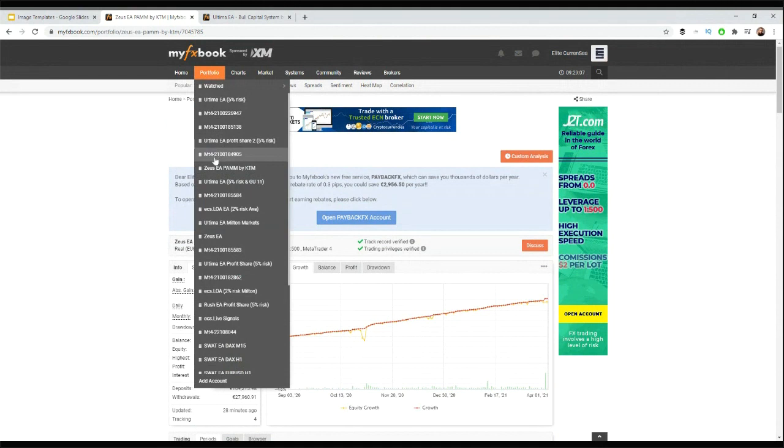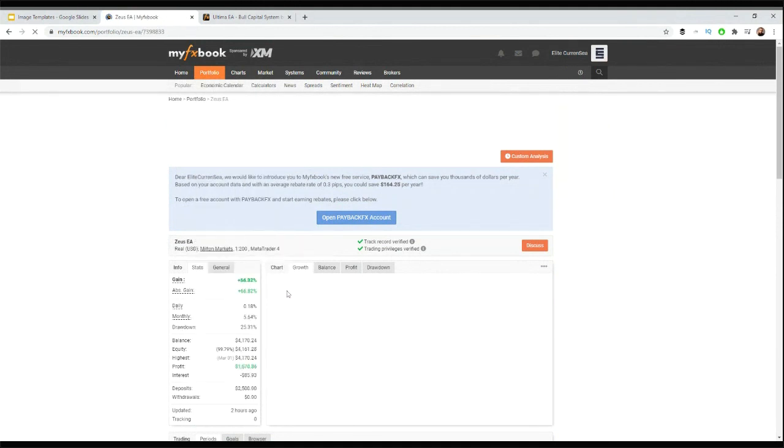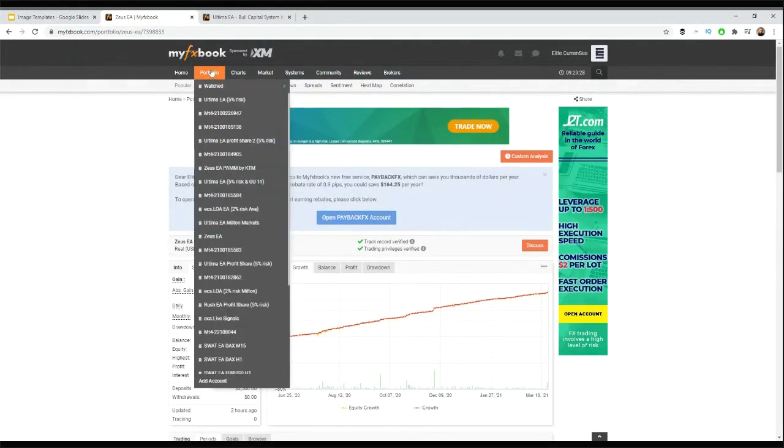We also have our own, this is the profit share account. We also have our own Zeus EA that we're trading ourselves. And that's up almost 67%. And last month had 3.74, pretty similar, a little bit less than the profit share account, but quite close to that 4% mark. So Zeus EA, steady as it goes. For our accounts here, as you can see, there is slight floating loss at this moment ongoing, but hopefully that will be closed. Usually that is closed within a couple of days.